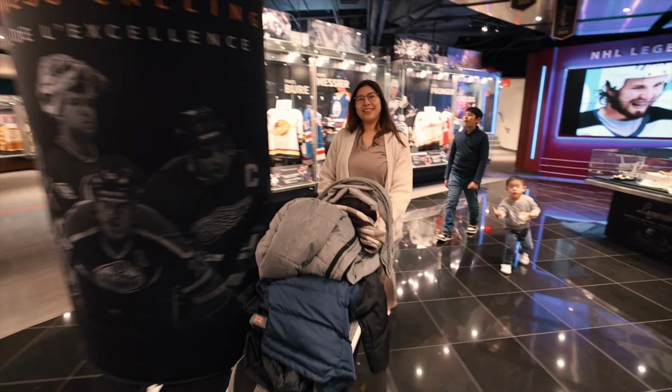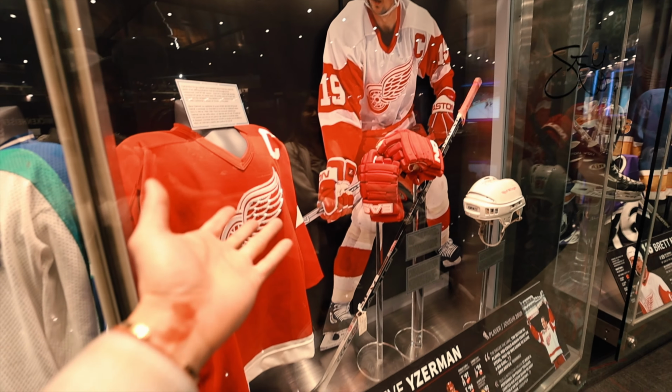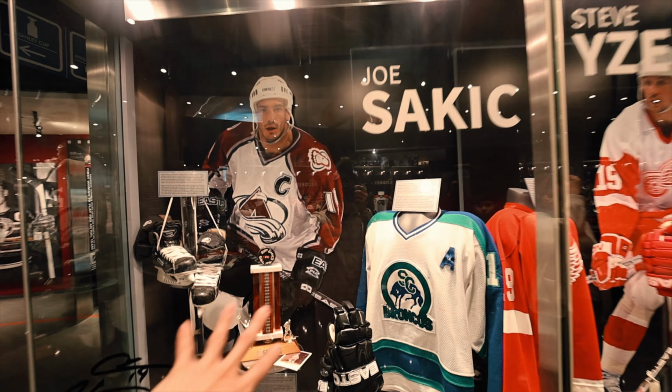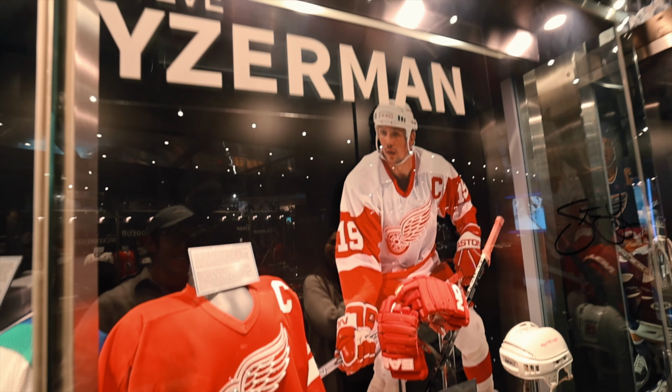Let me introduce you to Steve Yzerman, Red Wings hockey. So this is our team, and this is our captain. The years that I actually watched in high school, they played the Colorado Avalanche a ton. Joe Sakic, I remember Patrick Roy, their goalie. But yeah, this is the Red Wings hero for a very long time. They had a lot of good players, but Steve Yzerman was the captain.